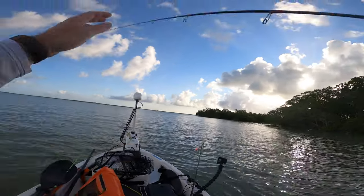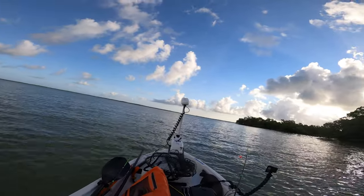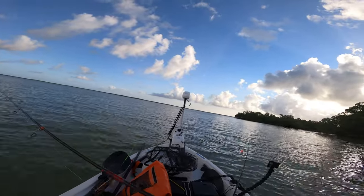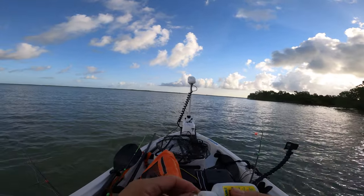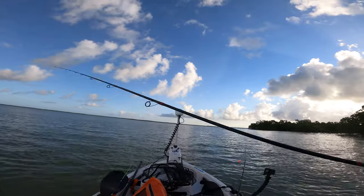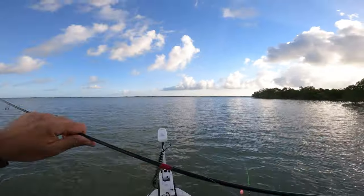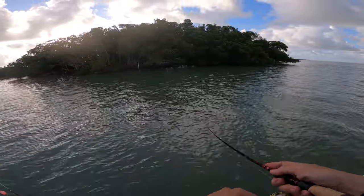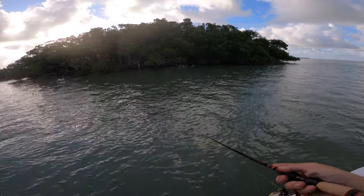This organized mess is already organized, so I think we got everything we need already. That motor is gonna work overtime because the jet angler kayak is sort of flat, so it doesn't stay in one place. Okay, let's get a bigger sea trout so there's no doubts.